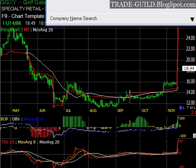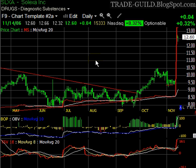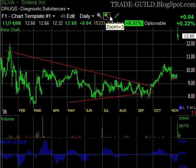Another big mover for us recently has been SLXA, and I'm going to cover this in greater detail because there's some lessons to be learned here from this chart. But SLXA, here's another view of it.